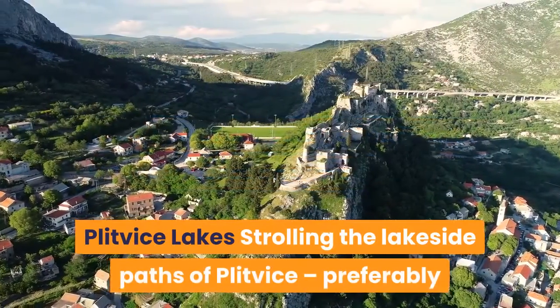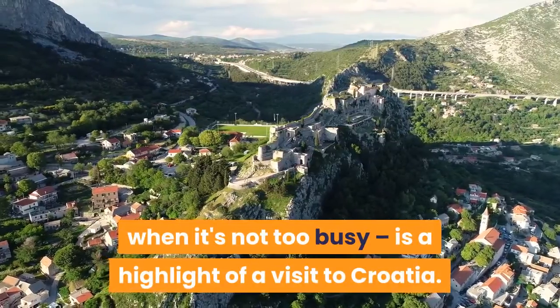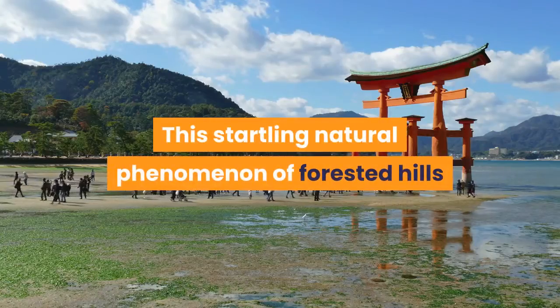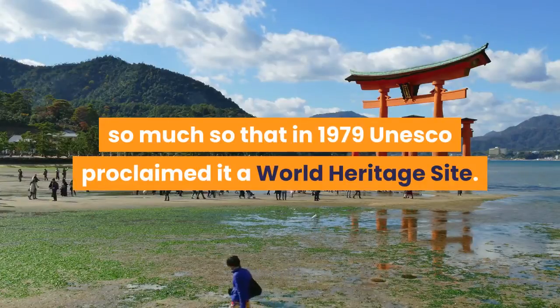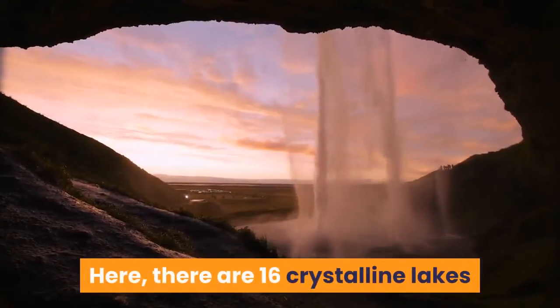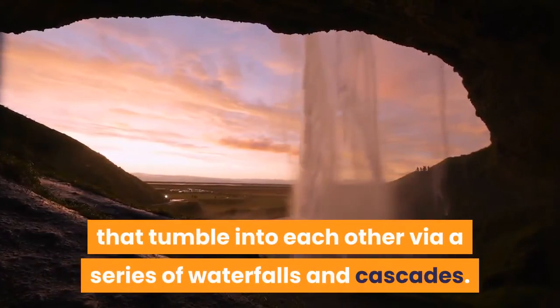Plitvice Lakes. Strolling the lakeside paths of Plitvice, preferably when it's not too busy, is a highlight of a visit to Croatia. This startling natural phenomenon of forested hills and turquoise lakes is exquisitely scenic, so much so that in 1979 UNESCO proclaimed it a World Heritage Site. Here, there are 16 crystalline lakes that tumble into each other via a series of waterfalls and cascades.